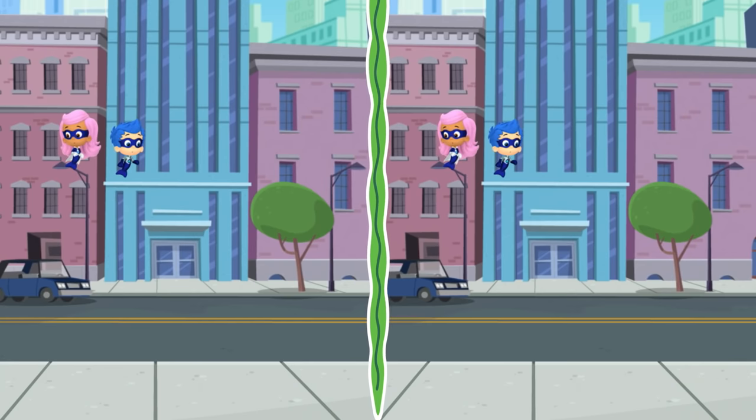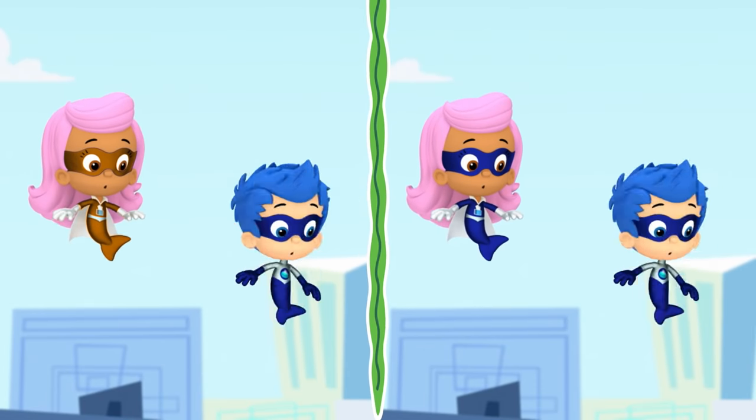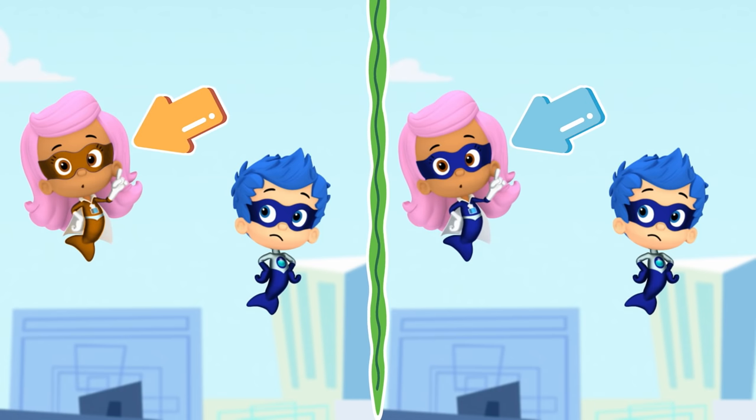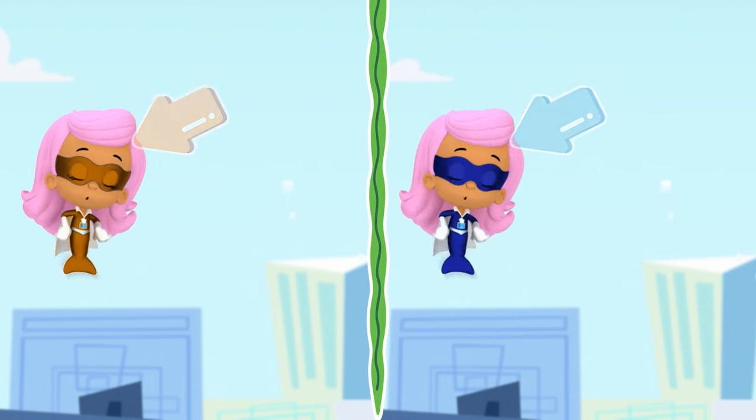Wait a super second! Did you spot the first difference? Where? Did you hear that? Somebody has a bad cold. Wow, great job! Molly's tissue girl suit is blue in this scene, but here it's orange. Come on!